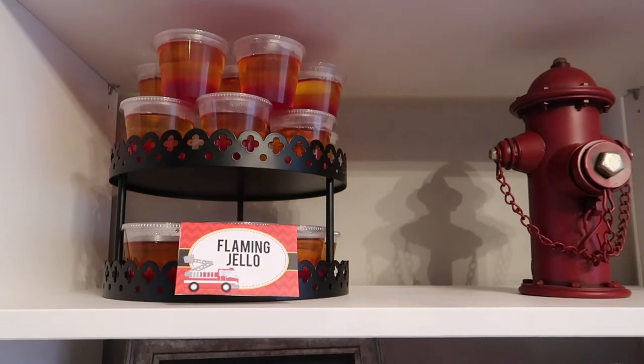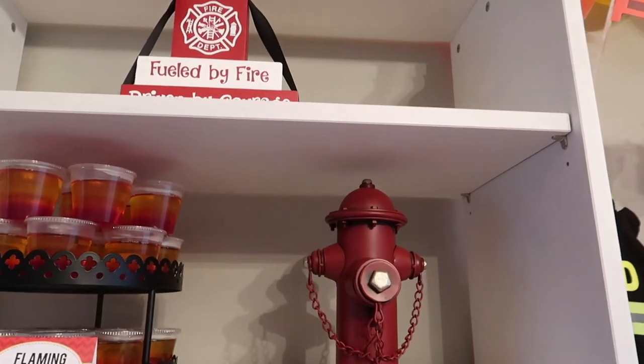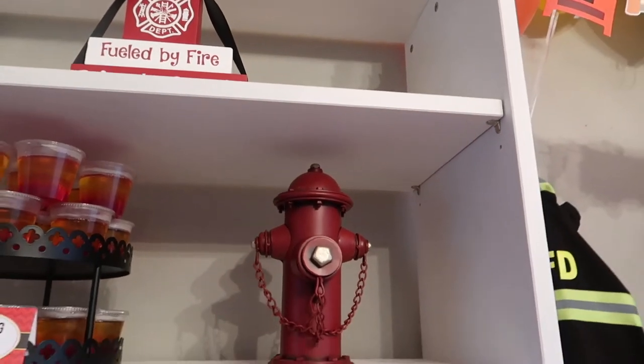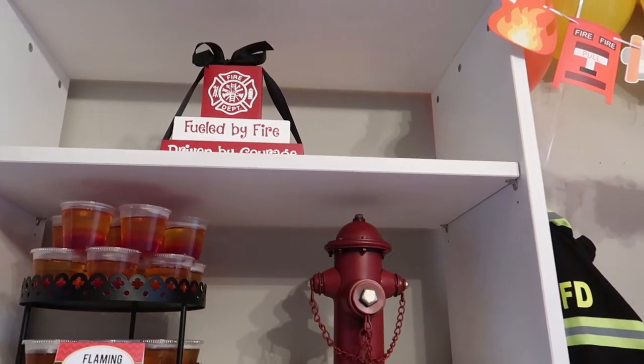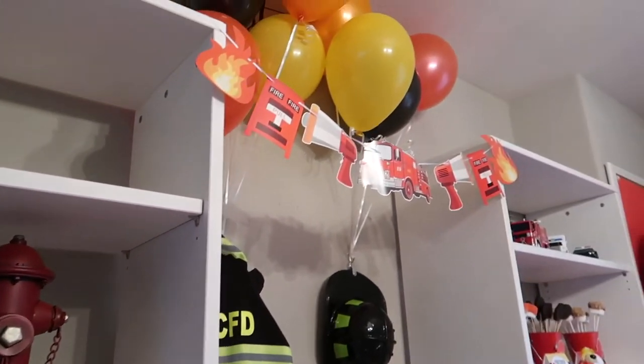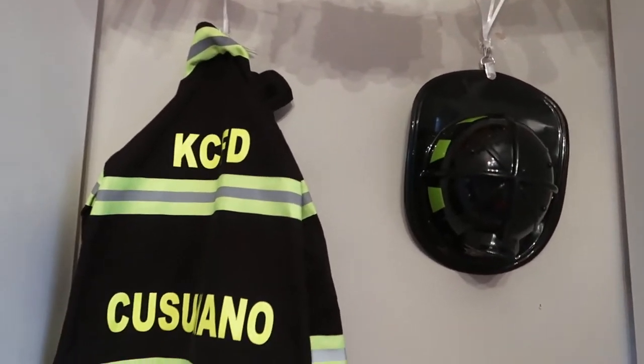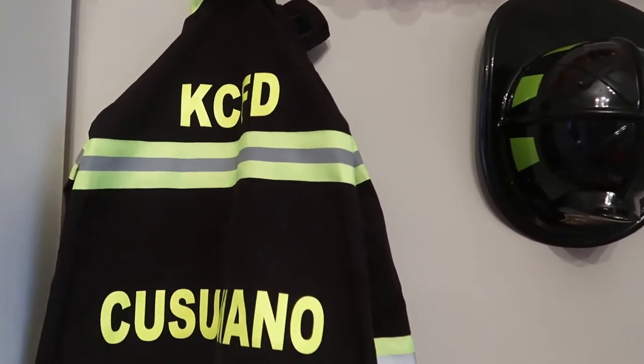And more little snacks, Jellos, and these little decorative pieces we've already had, like that fire hydrant and that sign up there. So if you have stuff around your house, you can use that. And then this is the coolest thing. He just loves his little fire outfit.